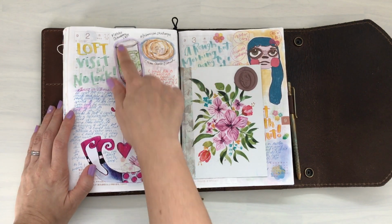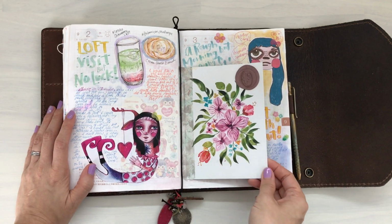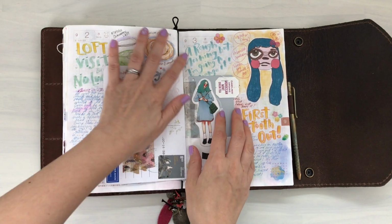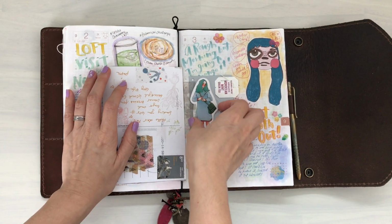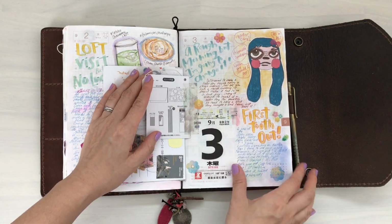Anyways, so these two are the Hobonichi Challenge Doodles. Postcard here from Petra. It's a beautiful postcard. I believe I did a Hobonichi With Me, a journal with me session with this spread. So if I remember to, I'll post it down below.